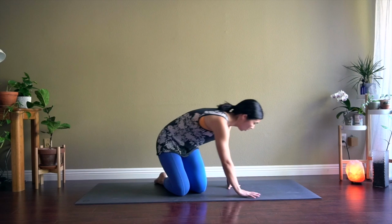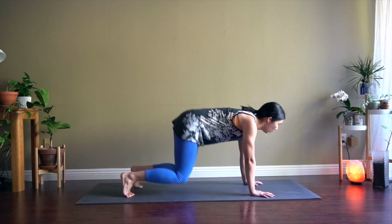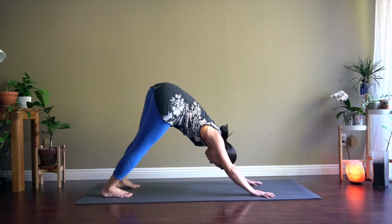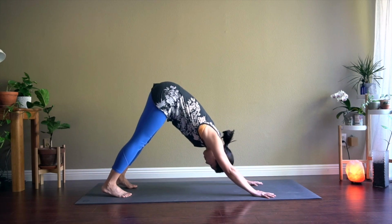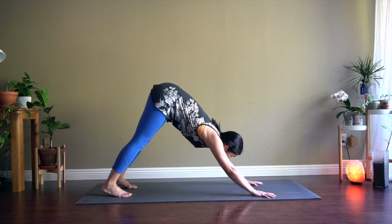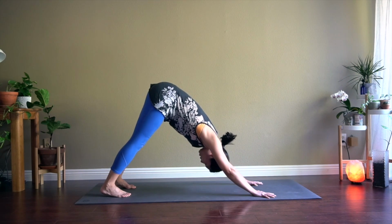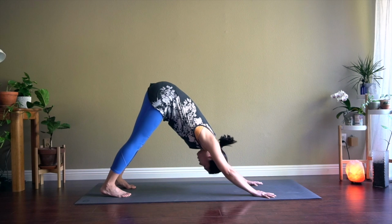Coming to pose number 2, what I really like is downward facing dog. So this really helps me find space in my body, as well as I continue to stay integrated in my hands, really pressing down through those finger pads so I don't dump into my wrists, especially my outer wrists. It makes me feel strong in this pose as I create more space in the body.